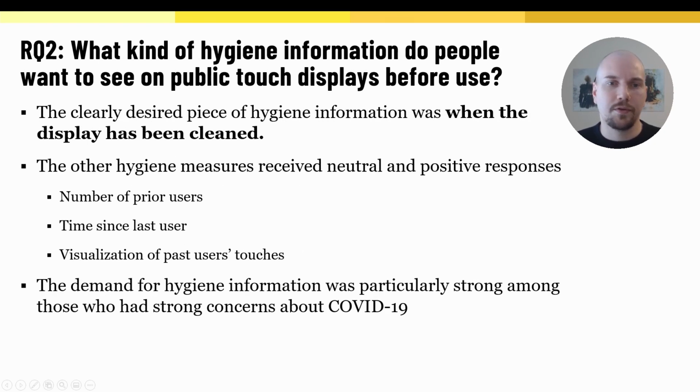Our second research question was, what kind of hygiene information do people want to see on public touch displays? The clearly desired piece of information on public touchscreens was when the display has been cleaned. Our other investigated measures received a generally neutral response in our initial inquiry in the online survey. However, the investigation of our hygiene concept, where these measures were demonstrated in practice, yielded more positive results across the board. Overall, the demand for hygiene information was very strong among those who also had strong concerns about COVID-19.